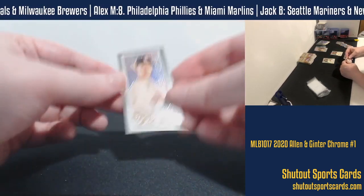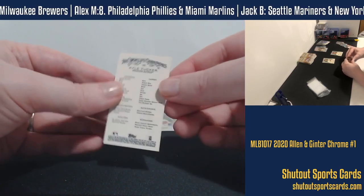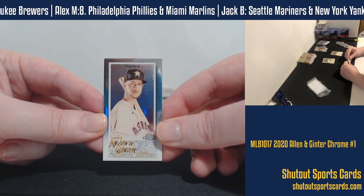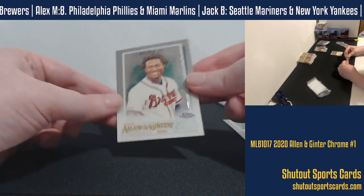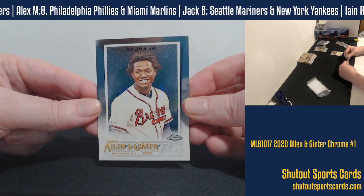And we have a nice mini of Cole Tucker, Kyle Tucker. Ah, dang, I was close. Kyle Tucker for the Astros. And the last card from this pack, Ronald Acuna Jr., Atlanta Braves.